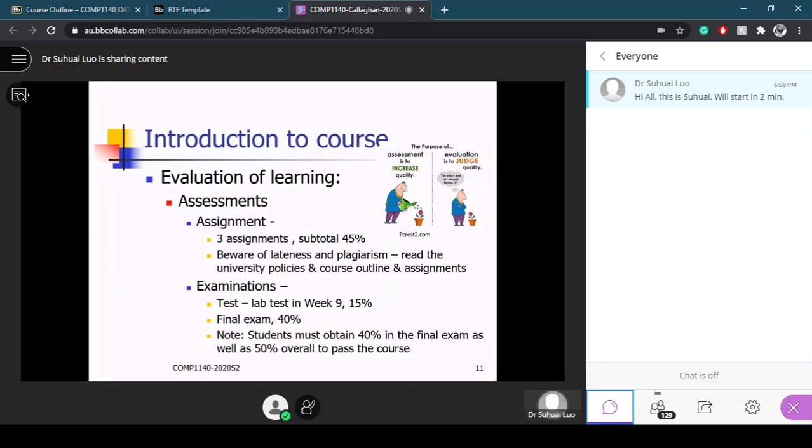The other aspect of the evaluation is the examinations. There are two items. One is a test, which we call a lab test, happening in week 9. It takes 15% of the total mark. We will give you details along the weeks, especially one week before, about the arrangement. And then there is the final exam, which takes about 40% of this course.